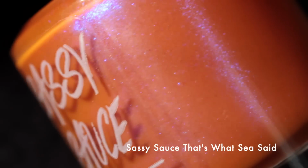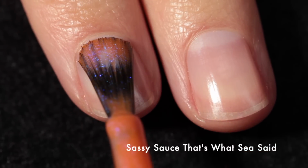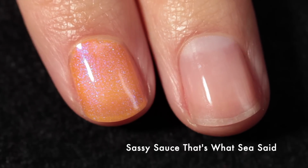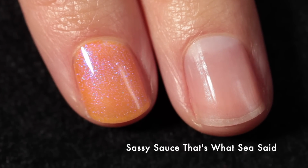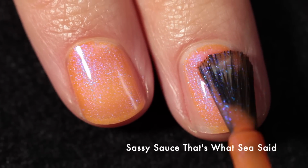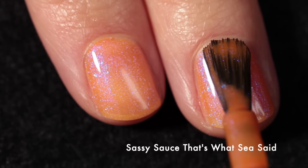And here we have Sassy Sauce. That's what C said. I almost screwed that up, but I didn't. And this one is an orange crelly base with a strong blue to violet glowy shimmer that bounces off the background colors. And this one is so juicy. It is so unique and beautiful.